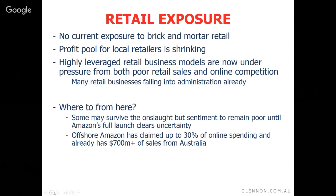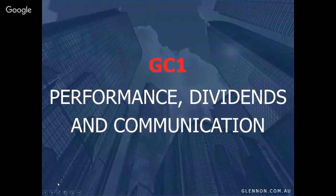Amazon will either enter the market in full, or to the extent they can locally at first, later this year or early 2018. They've already got significant amounts of sales here. And so then it'll be a matter of sorting through the affected local retailers and to what extent they've been affected, seeing if there are some opportunities as people throw the baby out with the bathwater. So on that, I'll hand back to Michael to talk through GC1.